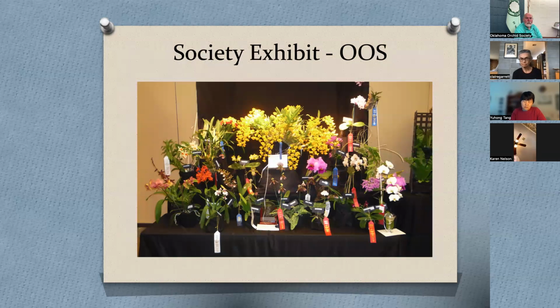Yeah, someone had some absolutely beautiful dendrobium. Looks like the dendrobiums or cymbidiums. I mean, oncidiums there. Those are just, had to be a long time ago.